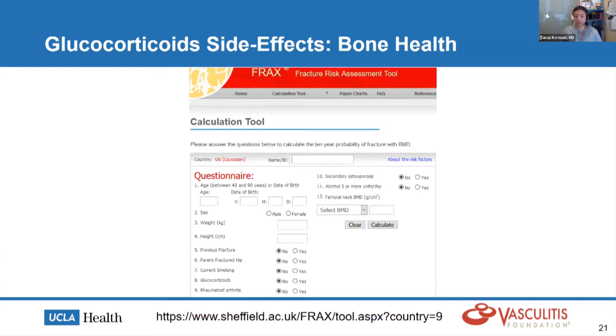And then based on this, it gives you a risk or a score that estimates the 10-year risk for any major osteoporotic fracture. The thresholds that we use for treatment clinically are if you have a 10-year risk of fracture of over 3% for hip and 20% for any osteoporotic fracture.